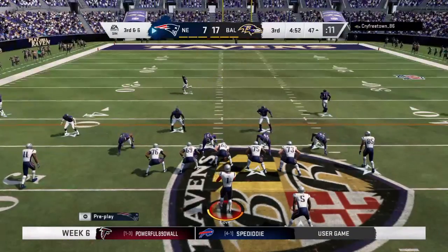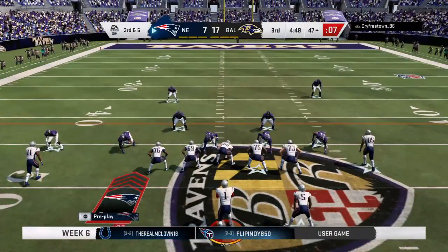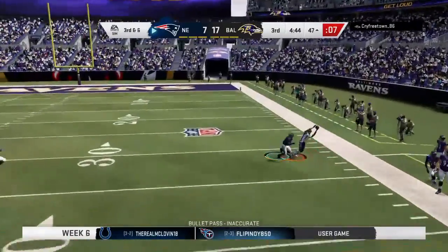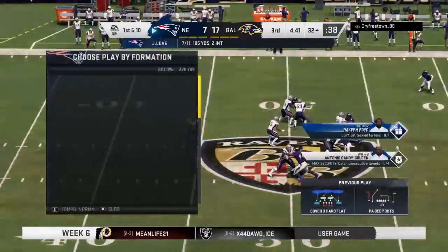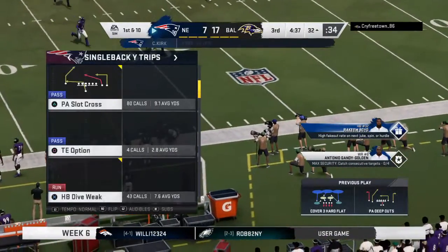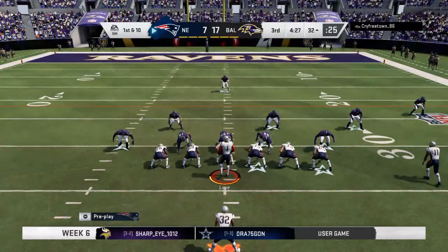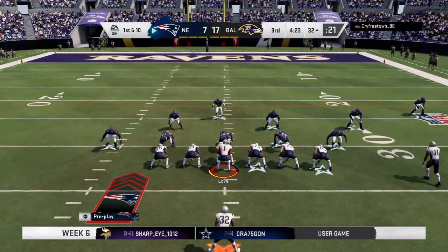The Ravens bring out an extra defensive back here on third. Off the play fake, and able to find Kirk, complete. And he gets this inside the 35-yard line. Give him 15 yards on that one. And New England has a first down from the 32 now. Here's first and 10.